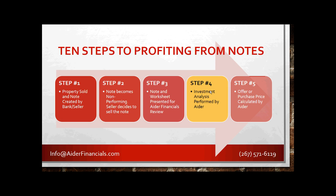So if the seller does decide to sell it, they would then provide the note and the worksheet to a buyer for evaluation. And then step 4, we perform an investment analysis, or this is where the due diligence part comes in. This is the most important step in profiting from notes. And it's also going to be step 8, which I'll show in a minute. But once you perform initial due diligence, you would then place an order, or you would place a bid, with the seller, and you would put in an offer price.